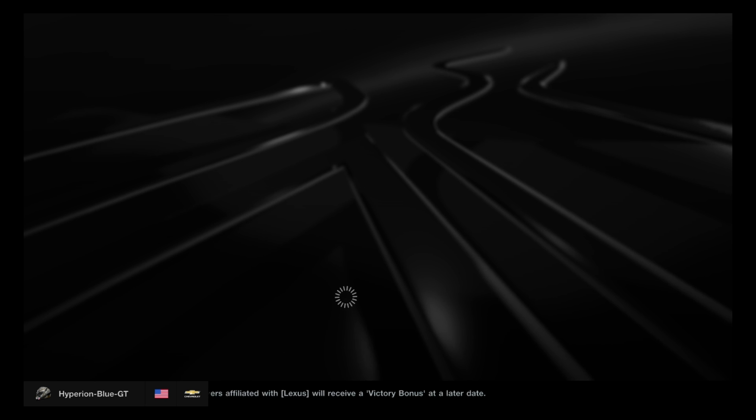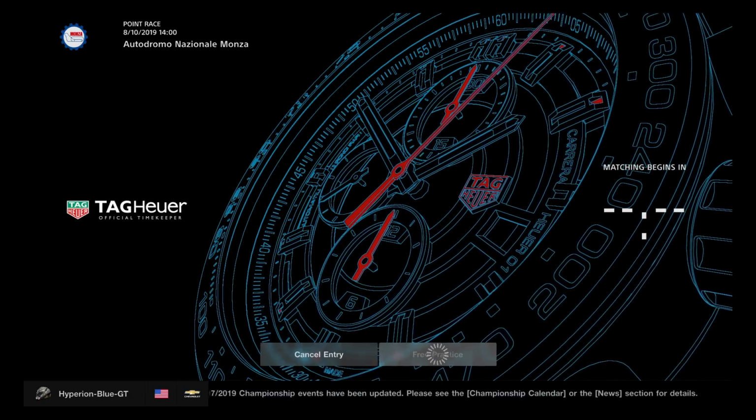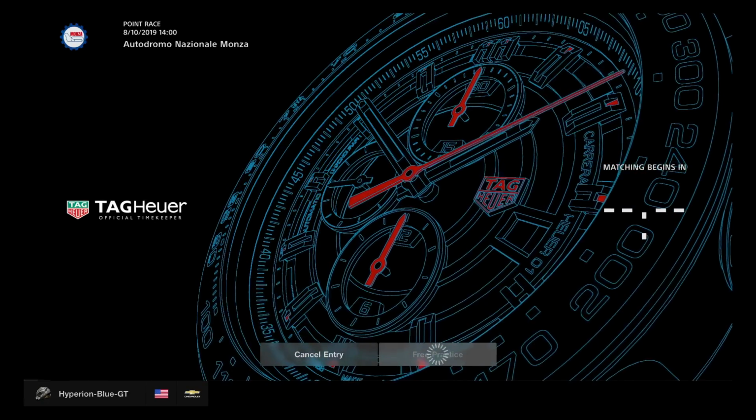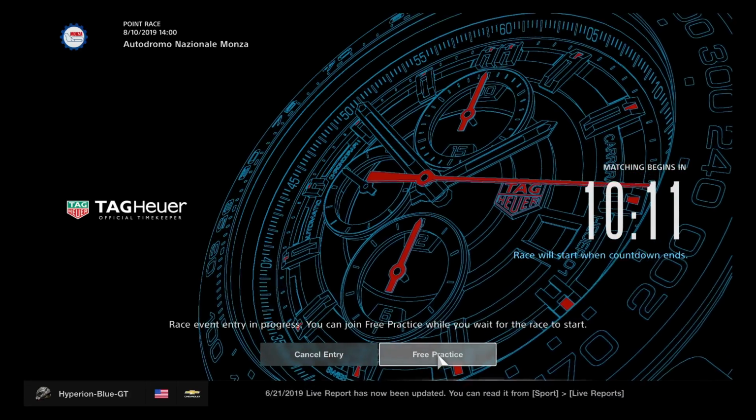Let's get ready to get started. Looks like we've done all the practice we can get. Different percentages on the tire wear and fuel consumption are going to change things up, and it should work well on the track.